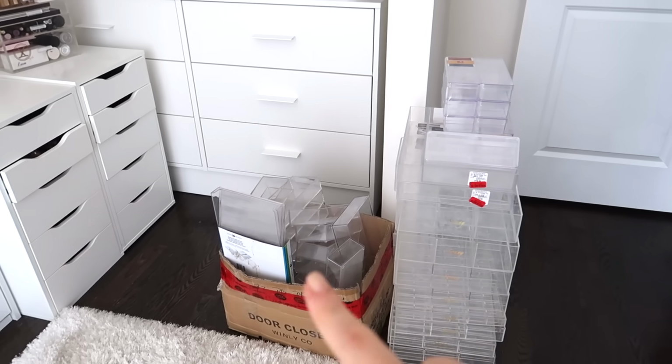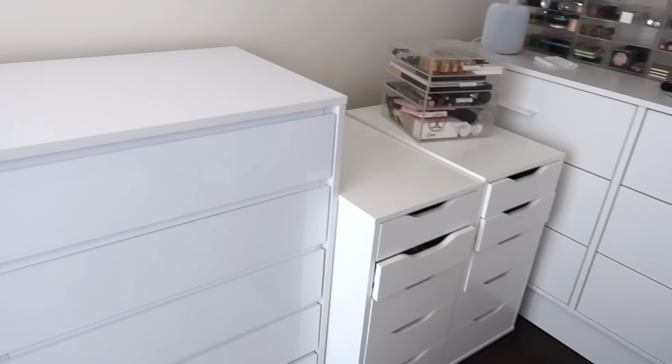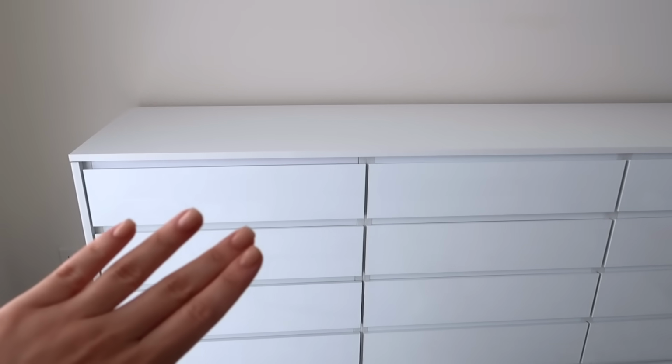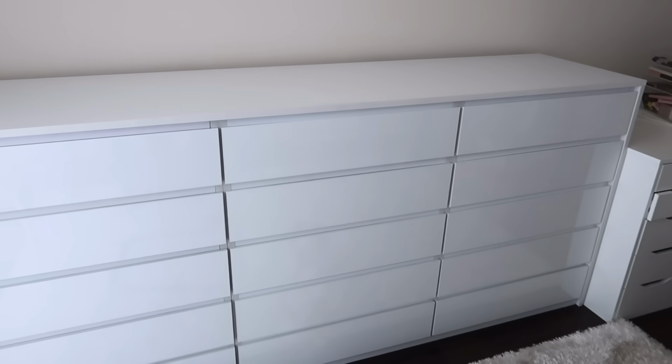Alright, so I have all my organizers here and I moved all of my makeup, and I think we're just gonna get started with the first drawer. I've always liked my makeup collection to be organized in the way that I do my makeup. So like primer, foundation, or primer, concealer, foundation, you know? I've always just liked that, thought that was really organized.